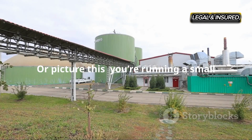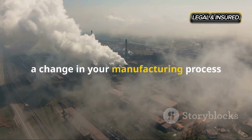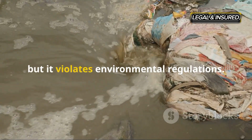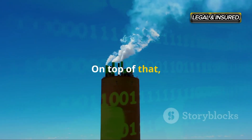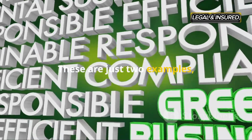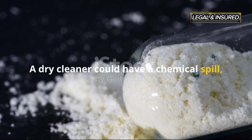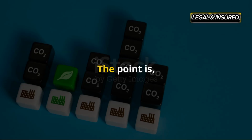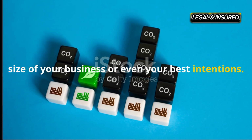Or picture this. You're running a small manufacturing plant and you've always strived to be environmentally conscious. But unbeknownst to you, a change in your manufacturing process leads to the release of a certain type of pollutant into the air. It's not something you can even see or smell, but it violates environmental regulations. Fast forward a few months, and you're hit with a hefty fine from the EPA. On top of that, nearby residents start experiencing health problems and, yep, you guessed it, lawsuits start piling up. These are just two examples, but the possibilities for environmental accidents are as diverse as the businesses out there. A dry cleaner could have a chemical spill, a gas station could have a leaking underground storage tank, a farm could experience fertilizer runoff into a nearby waterway. The point is, environmental risks are everywhere, and they don't discriminate based on the size of your business or even your best intentions.